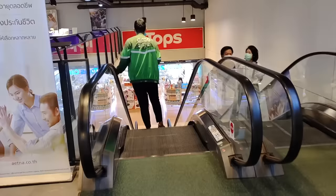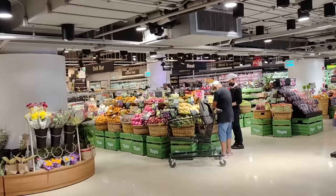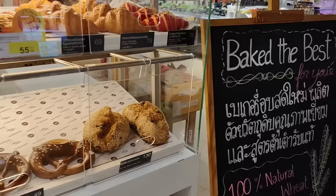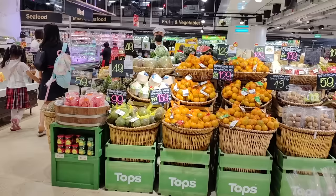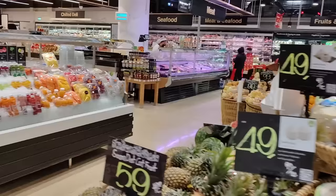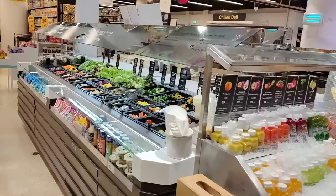Downstairs we have a Tops, which is our local supermarket. Very handy. I love having a supermarket right downstairs from where I live. Fresh baked goodies here. I usually go to a bakery to get my stuff, but in a pinch, I come here. Dragon fruit there. Tops is a wee bit pricier than Tesco Lotus, but they're just down the street at On Nut, two stops away. So if you want superstore prices, just get on the SkyTrain and 5 minutes later, you can get superstore prices.